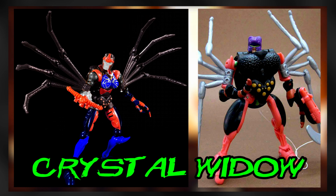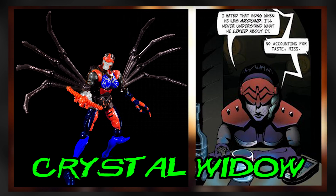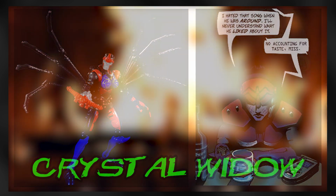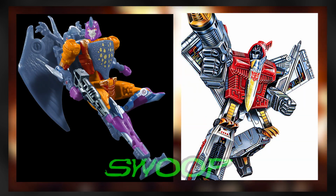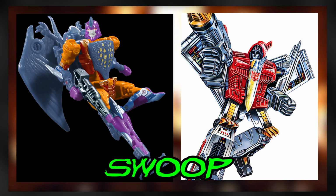Then all that's left is Leatherhide. Good luck! Crystal Widow is my first Maximal of the batch, as fiction usually depicts her either as a hero from the start, or a bad bot turned good. Just as Beast Wars Grimlock made a comeback, I'd also do Swoop from Kingdom Pterosaur.